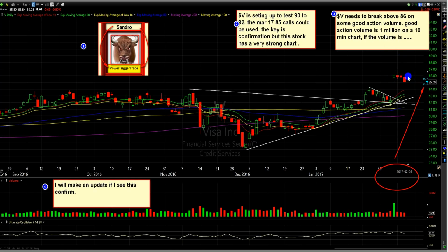So if we don't get the volume through 86, this might close and need to base above 86, and then we'll need to look for power through 86.5 to breaking into new highs of 87. Without that kind of proper action to the upside, the stock could be stuck in chop, right? Could go lower. So this needs to reverse pretty soon, no more than about a couple of days from now.